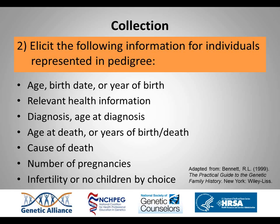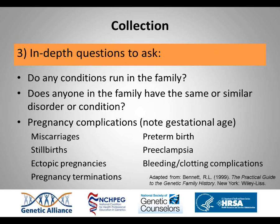So some of the other information that we need to think about regarding collection, our second competency, is that healthcare providers should be able to elicit the following information for individuals represented in the pedigree. We need to gather some information about the relatives of the pedigree so that we can go to the next step of interpreting the pedigree or family history. We want to know how old people are in the family. We want to know about relevant health information like medical conditions they might have, the age at that diagnosis. If people have passed away, how old they were when they passed away, why did they pass away. Reproductive history can also be very helpful when we're assessing risk for genetic conditions or risk for infertility or fertility for a particular patient. So we want to know about the number of pregnancies, pregnancy complications, and if someone says, oh, my sister doesn't have any kids, we want to know if that was by choice or if that was related to infertility, because in some situations infertility can run in a family or be part of a genetic condition.